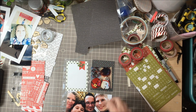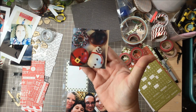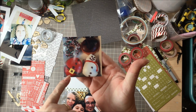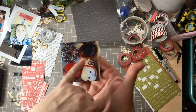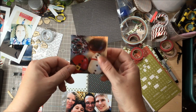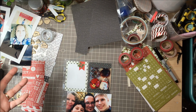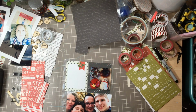This is December 2nd. And also that day, my husband brought us home some treats from Krispy Kreme, which are some Christmas donuts. There's a Santa one, a snowman one. That one's got a little tree on it. And of course, the sprinkles. So those were very good. So those are the 2 that are going to go in today. It's going to go across from my last page, which was red and black. So I'm going to keep in the red and black theme and go from there. So I'll show you when I'm all completed.